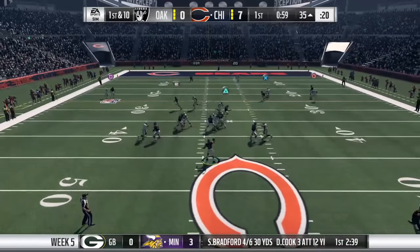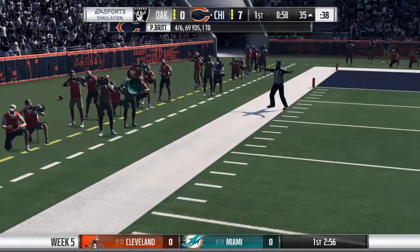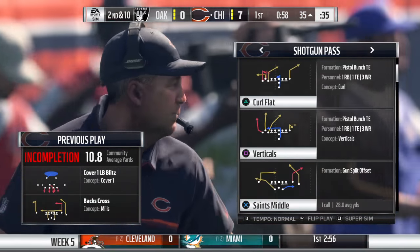They'll come out throwing here to start the drive, and he rifles one incomplete. Wayne Gallman, the running back, was the intended receiver. And now it's second down.